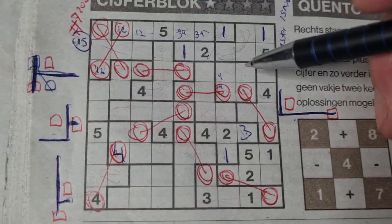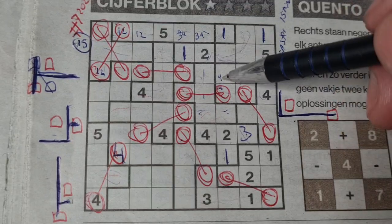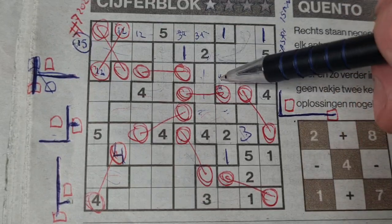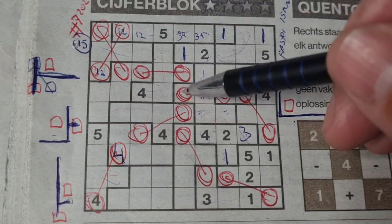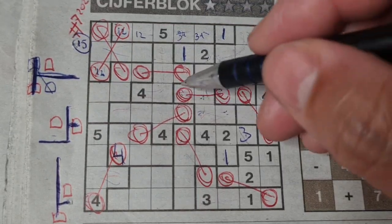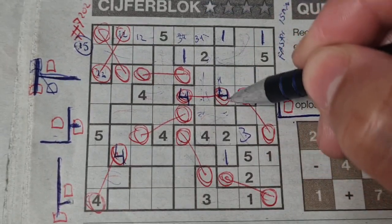Then these two boxes can be a 4. Those two boxes can be 4. We have a double 4 there. If I place a 4 here, I cannot fill any 4 in one of those two boxes. So the only place left for a 4 in this area should be here. And this box is connected with that box, so it should also be a 4.